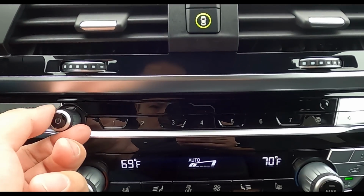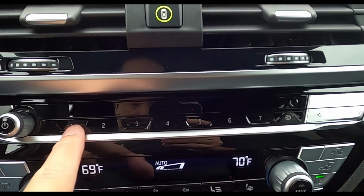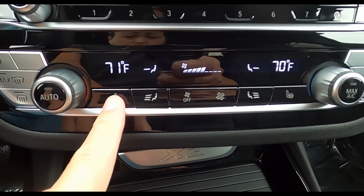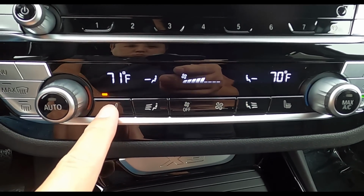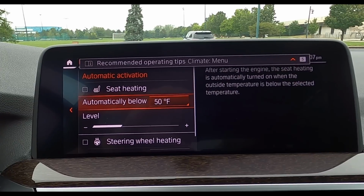Below, you have a row of buttons for presets for settings that you may want to access quickly, along with the app button and also a volume knob. Climate controls is fairly easy to use, 2 knobs for setting climate, a whole row for heated seats if equipped, fan control, and modes. There's also a menu to set certain things, such as when to automatically turn on the heated seats or steering wheel.